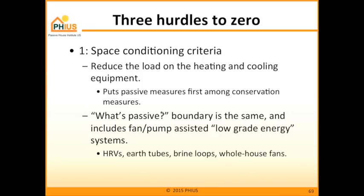With just a little bit of energy input to run a fan or a pump, you can recover or harvest a lot of low-grade heating and cooling from the environment. So they can have pretty high coefficients of performance if you look at it that way. And so those are considered inside the tent in terms of things that can be deployed to reduce the heating and cooling loads.